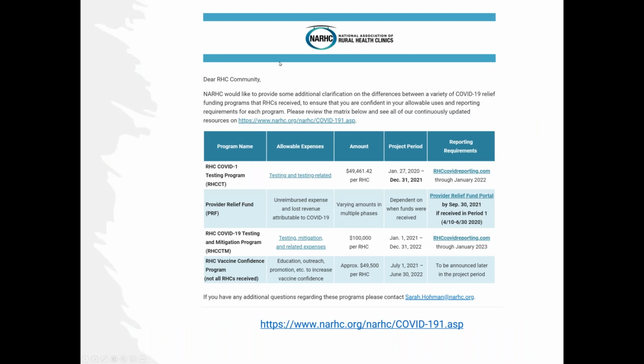Here's another table that the National Association of Rural Health Clinics published last week as well. It just gives you some good information about these different funds, because we've got a lot of different buckets and it's hard to keep up with those buckets. So this is a great resource.